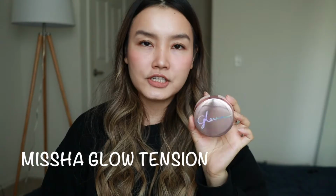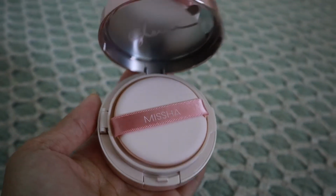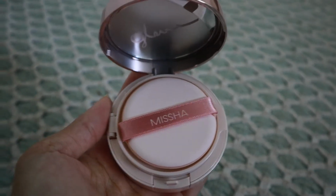Next is the Missha Glow Tension Cushion Foundation. First of all, it's pink and so cute. This is in the shade Sand number 23, and it apparently also has SPF 50. I love this. The packaging is so cute. You get a little puffer sponge. Mine is dirty because I used it when I applied it today.